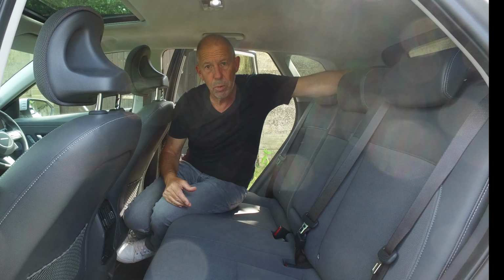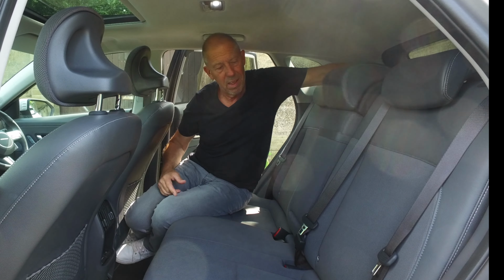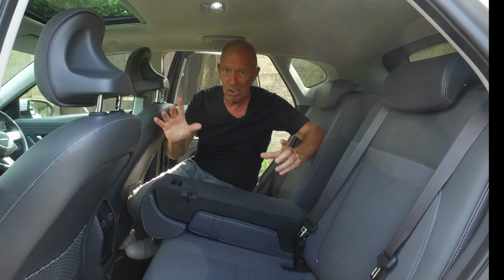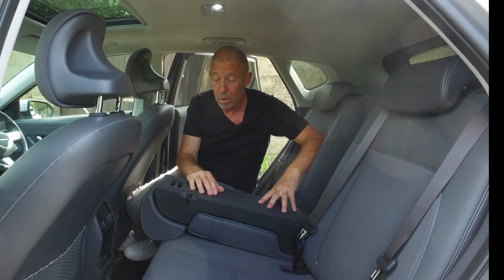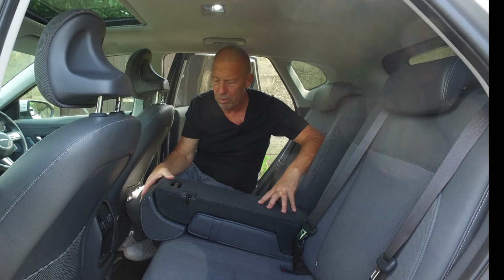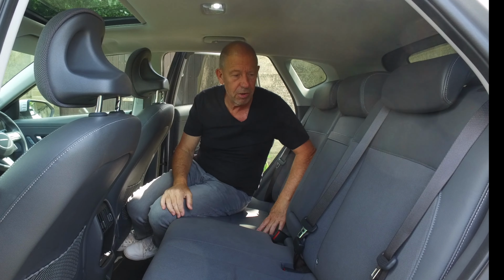I mentioned earlier when we were doing the bit in the boot, this is a 20 in the middle, 40-40 split. This is really good. You can actually ping it down yourself like that. So if you're going down to the DIY store on the weekend, this is going to be brilliant for putting long lengths of wood through here or whatever you need. In Europe, it's known as the ski hatch. Yes, far more, yeah, we won't go into that. We do like a DIY store here in the UK.